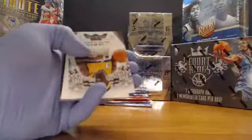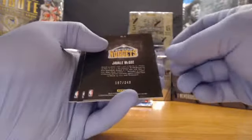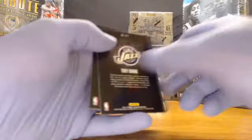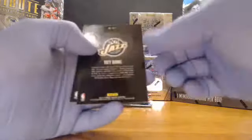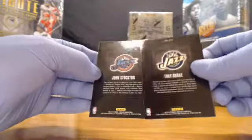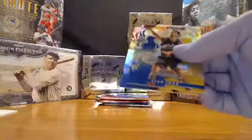Larry Bird base. Ty Lawson base. Pack filler. That's a JaVale McGee orange, 187 out of 349 for the Nuggets. And then Trey Burke for the Jazz and John Stockton for the Jazz. Two different Jazz symbols on that. Old school and new school. That's a rookie. Nasty. Larry Bird, 101? I'd rather have an MJ.